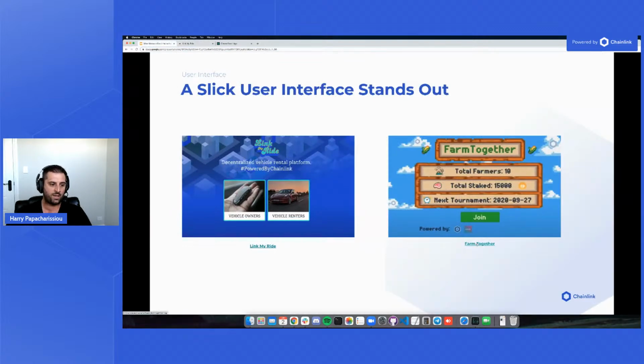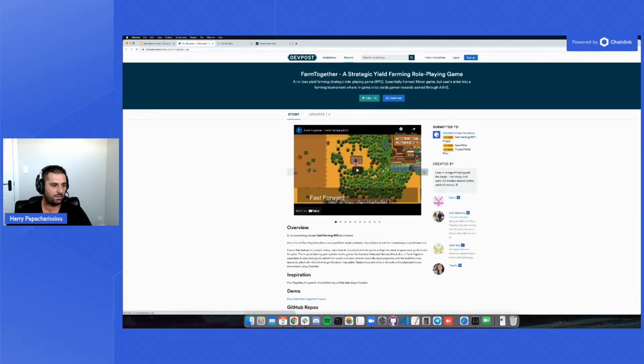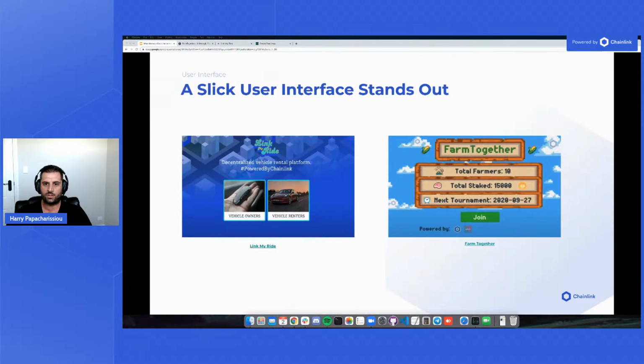Farm Together here is another great example of a UI. I won't go through the video yet, but as you can see in the screenshot, some awesome graphics there, guys, really cool. So speaking of the graphics, don't be afraid to reach out to the community for help if you need some help with graphics and things for the UI. We've got some amazing, talented artists in the community. And I know in the past for a fact that they've been approached to help with artwork for hackathons that ended up winning prizes. So if you're struggling for things like artwork, definitely reach out for help, guys.